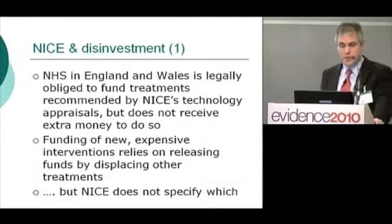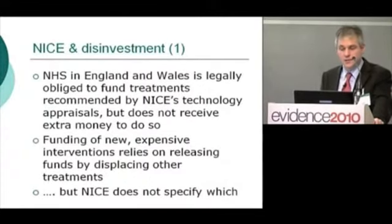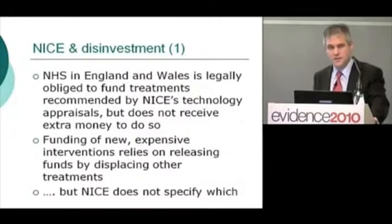And that's my second bullet point here, that the funding of new expensive interventions relies on releasing funds by displacing other treatments. But the problem is that NICE doesn't specify how these savings are to be made. Okay, so it'll specify which areas to invest in new treatments, but it doesn't specify which areas to disinvest in order to fund them.